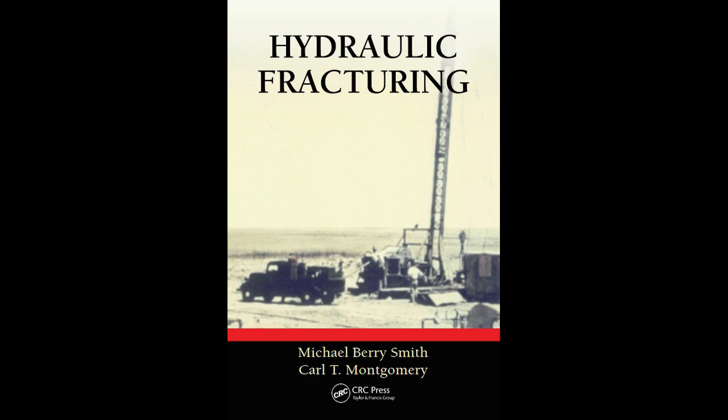Okay, that last one has me intrigued. Why is that ISIP change so important? What does it tell us about how successful the treatment was? I guess we'll have to wait for part 2 to find out. Yeah, that ISIP question, that's where the money is. It tells us how well we've created those pathways for the oil and gas to flow. All right, you got me hooked. Lay it on me. How does this ISIP relate to a well's profitability?